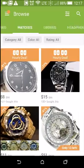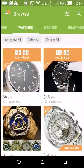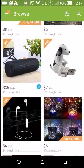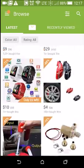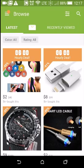Obviously, lots of different kinds of watches, and so on and so forth. So there are lots of different things that are available. These, of course, are the latest things that have been posted, so you can kind of check it out. See, there's lots of variety of things here. And of course, pulling it down will just refresh the page once you get it down low enough.